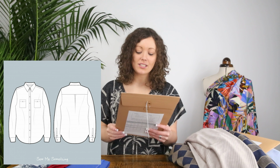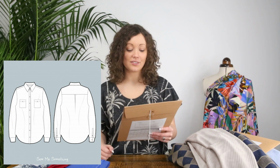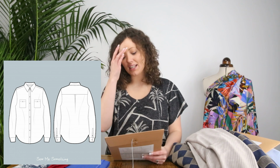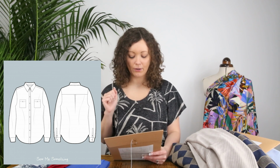Patch pockets add just a little bit more detail, and again can be tweaked in with your own personal style. So loads of details on this pattern. If you love shirt making, I think this would be a really good pattern for you to look at. The instructions from Sew Me Something are always really great. It is aimed at intermediate sewers, so it's not as easy as some of the patterns we've looked at today, so do bear that in mind.